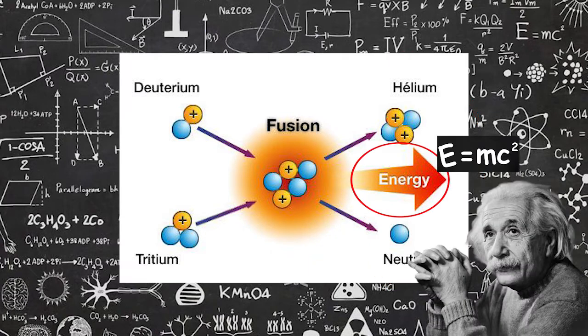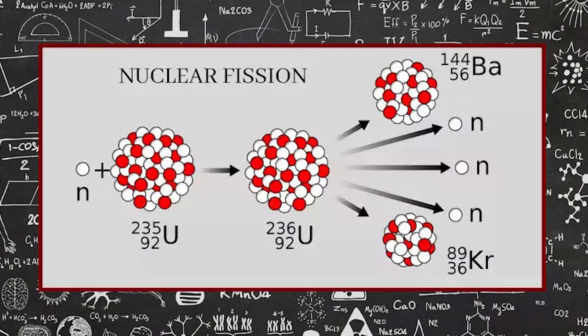And so in that respect, it's similar to nuclear fission, which is current nuclear power, where you start with one very, very big nucleus and you split that in half. And again, depending on which nuclei you start with, you can end up with your products weighing less than your reactants. And again, you've generated energy in that way.